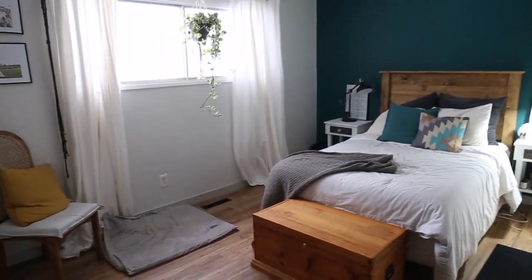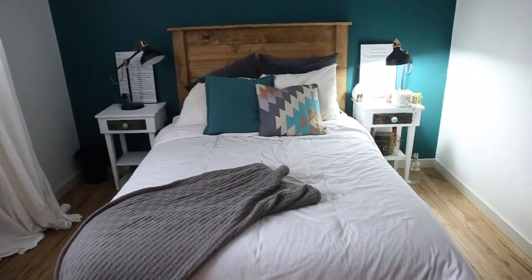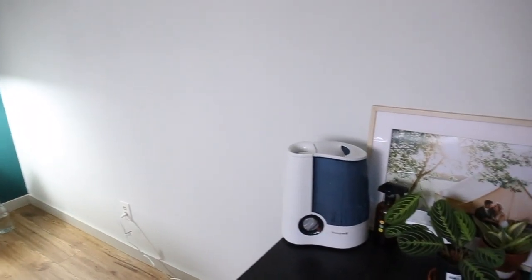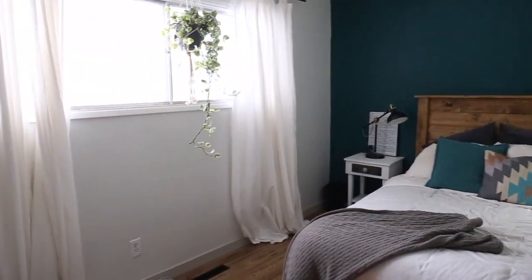And then our room really isn't decorated for Christmas at all, so I'll just quickly show it to you. I love Christmas bedding. I think that'd be so cute, but I just can't justify spending money on bedding that I'll only use for a month. But this is our bedroom. It's just super simple. I feel like because of the teal wall, it would be really hard to decorate this for Christmas because it would totally clash.